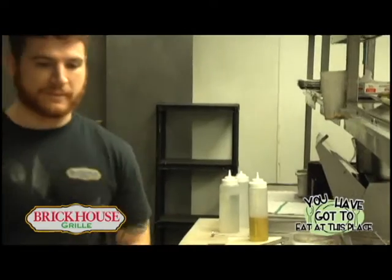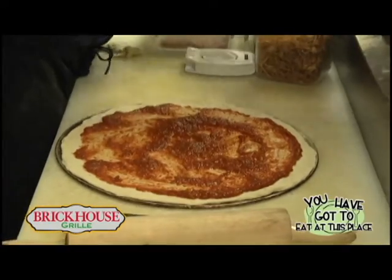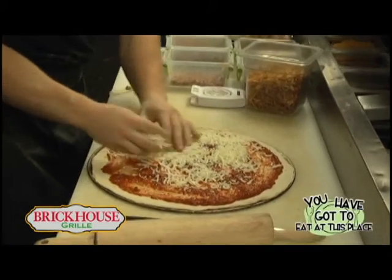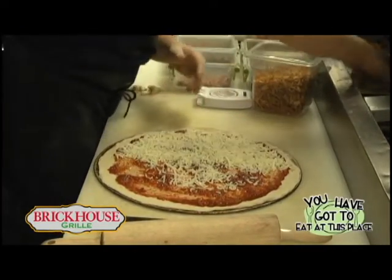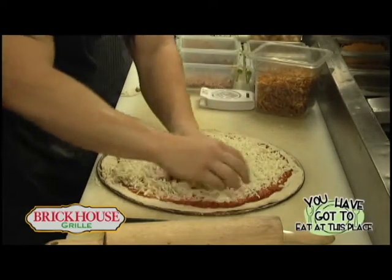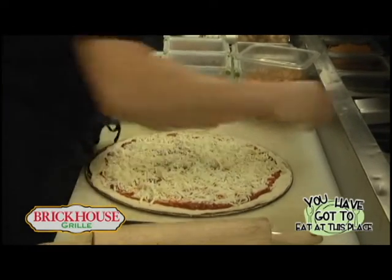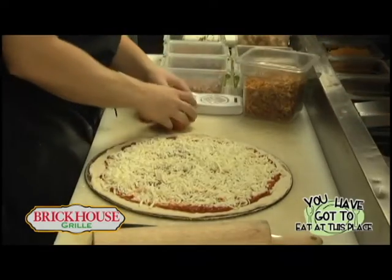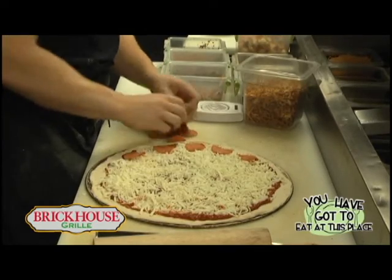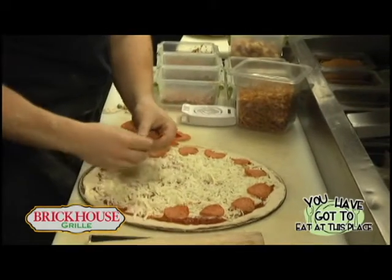All right, so thin layer of sauce, not too much. Of course, I come from an Italian family, so I kind of grew up with the sauce. Secrets in the sauce. All right. So we got our mozzarella on there. That's your own personalized sauce as well? Yes. Me and Lance, the owner, come up with all the recipes, and a lot of it's from years of experience.